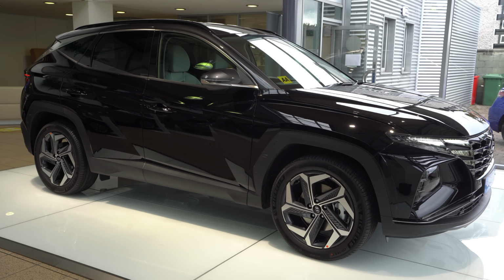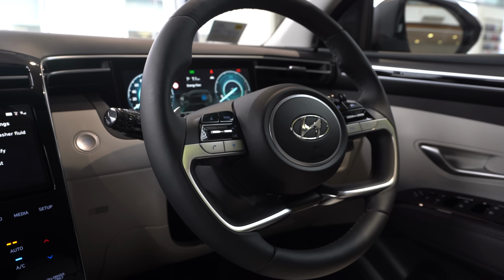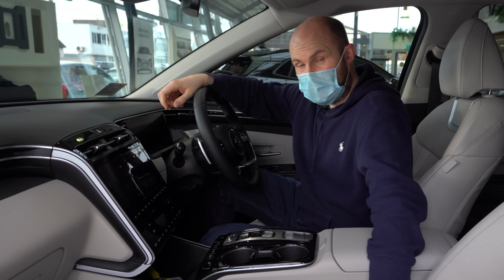Your next jump then is to the executive. That is €36,195. It's a jump of about 2.5 grand. And then if you want the two-tone roof, that's another 800 quid. Metallic paint is 650 quid.